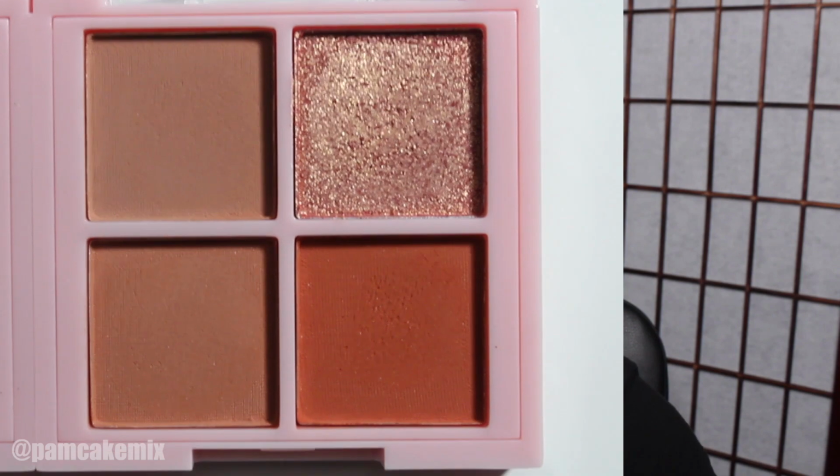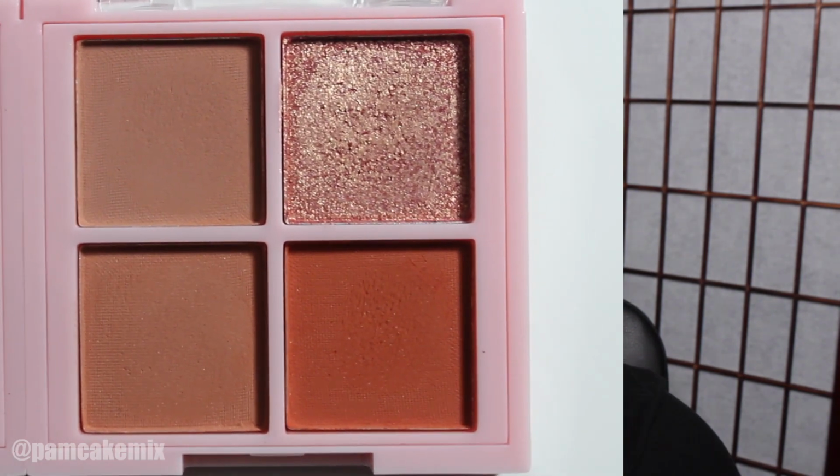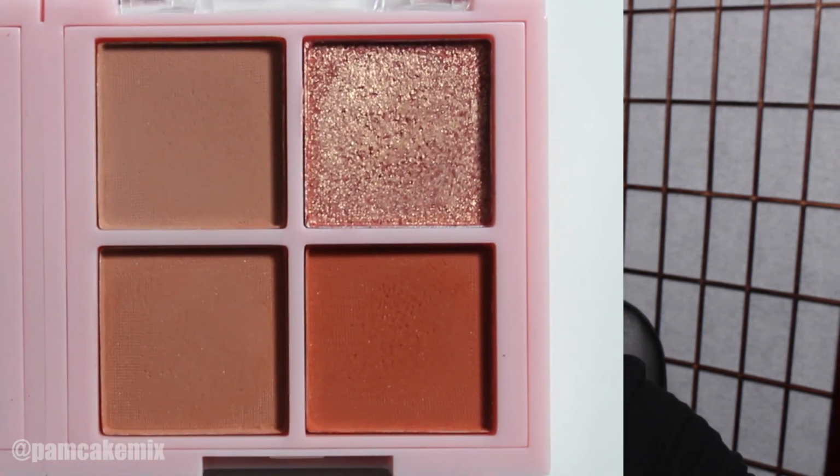My favorite one is definitely the Brandy one. I think that this is one of the most beautiful little quads I think I own. I absolutely love this shade, this really pretty pink gold duochrome, like a duochrome in a $1.55 palette. Like, yeah, okay, this is the one I'm gonna recommend the most because it's the most beautiful out of all of them in my opinion.